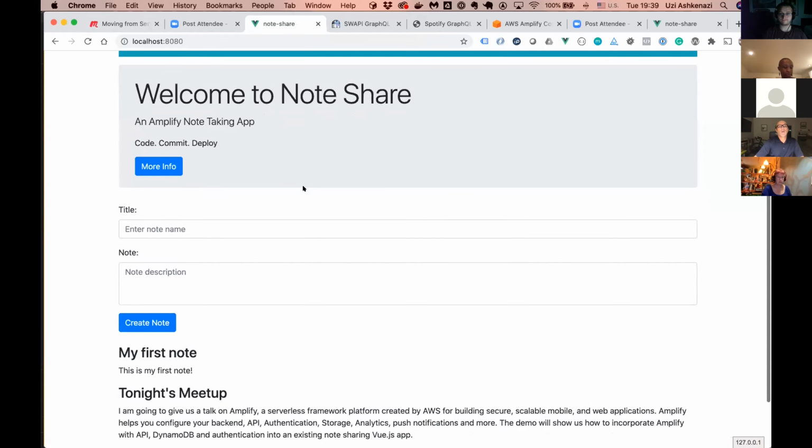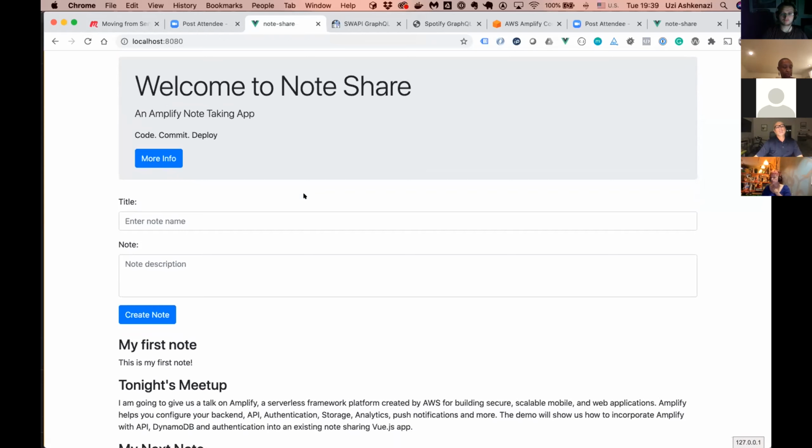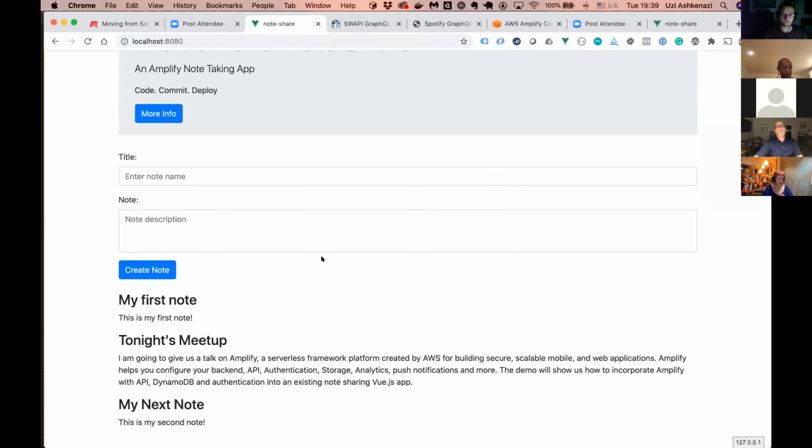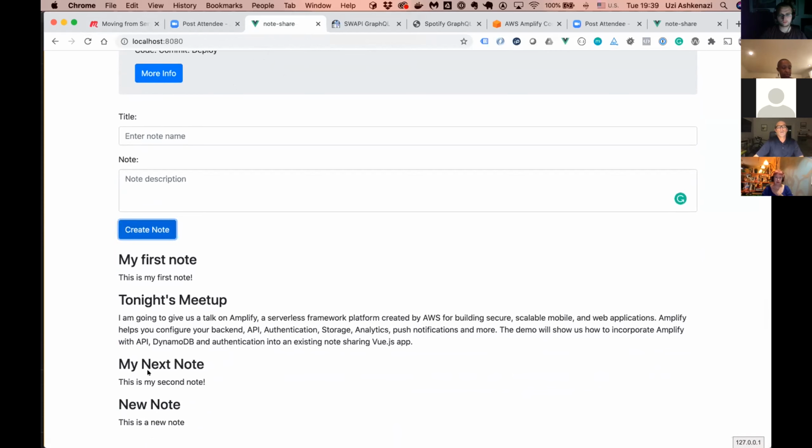So right now we have our form in here. We have our notes, and it's all backed up by a database. So if I go new note, and add that one here, and create a new note, and new notes here. So fairly simple.